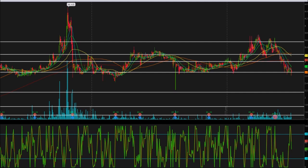Let's take a look at the chart. The chart we're looking at here today is a one-day chart, each candlestick representing 1 day of trading. We go all the way back to 2013 on this chart, and it is fitting because this stock does tend to channel, and it tends to channel a lot.